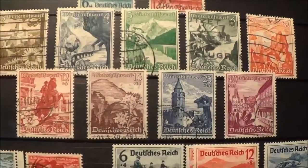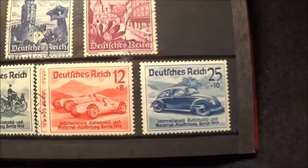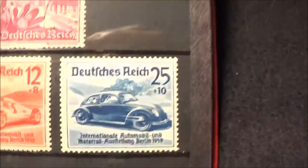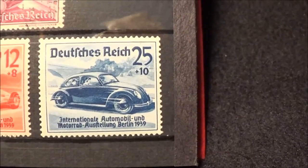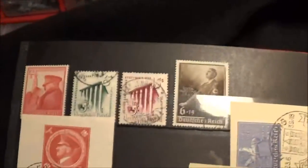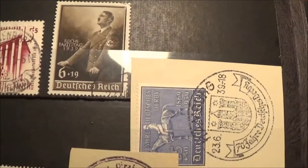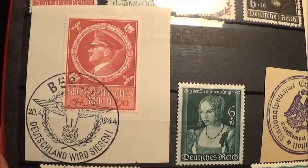And just more buildings and then cars. I guess these are kind of showing the evolution of the car. And here you've got a Volkswagen Beetle. And so I guess that's from around 1939, I think. Or I guess that's early 40s, actually. Well, maybe it is 1939. Another Hitler stamp. I think that might have been one of Hitler's birthday stamps.